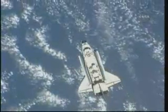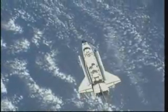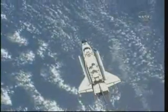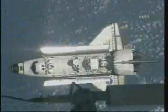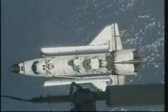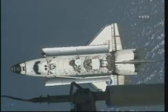Station, in Houston, Atlantis is initiating the RPM in 2, 1, mark. Start RPM. The R-bar pitch maneuver underway under control and command of Shuttle Commander Ken Ham.